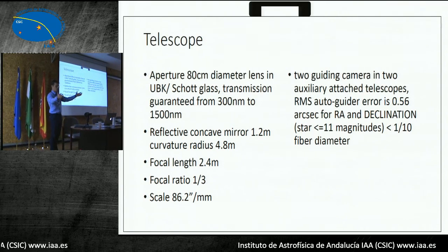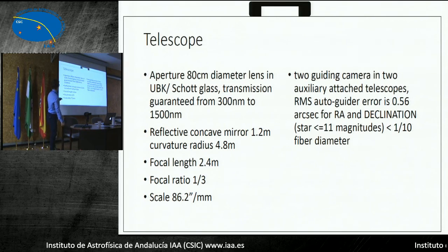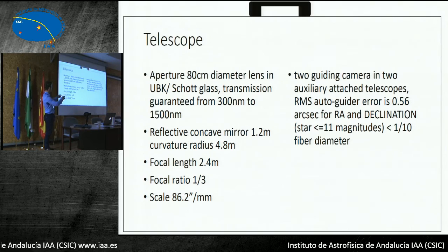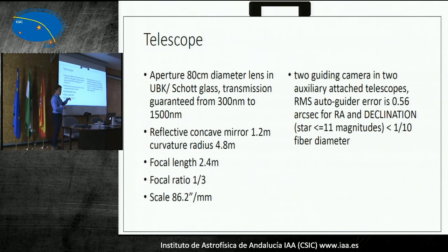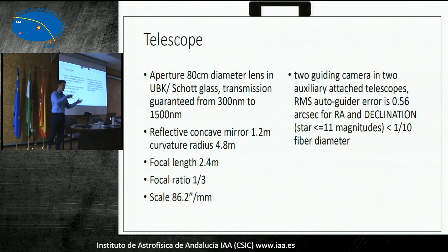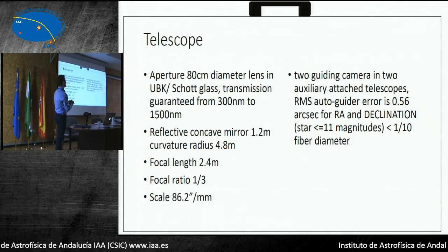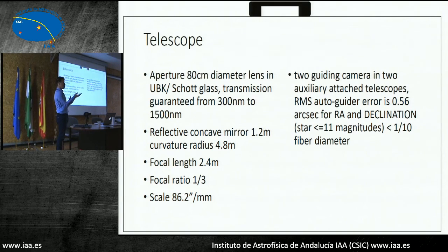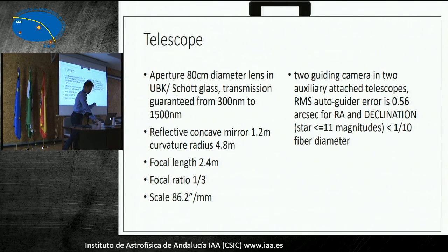Then we have a concave mirror of 1.2 meter. And we have a focal plate with a curvature radius of 4.8 meter. The focal length is about 2.5 meter and the scale ratio 1/3. And the scale is 86 arcseconds per millimeter. So if you have a 100 micron fiber, it's 8 arcseconds. And then there are two auxiliary guiding cameras that can give you a precision of 0.56 arcseconds, which is good enough because it's a tenth of 6 arcseconds for our fiber positions. So that wouldn't need an upgrade.